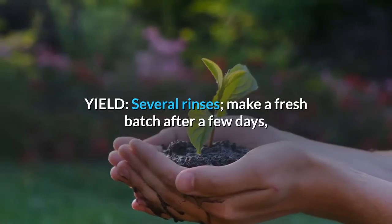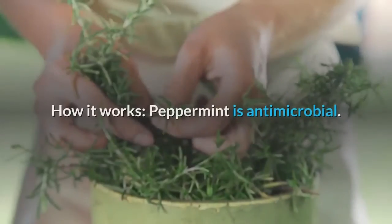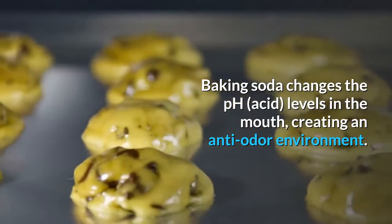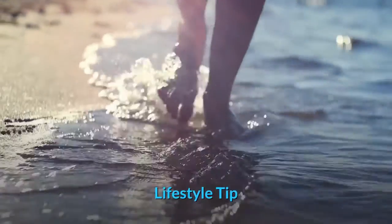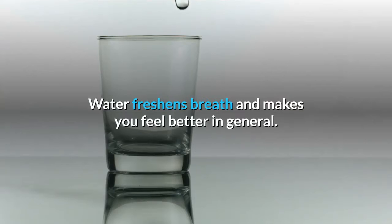Yield, several rinses. Make a fresh batch after a few days, or alter the recipe to make a little at a time. How it works: peppermint is antimicrobial. Baking soda changes the pH acid levels in the mouth, creating an anti-odor environment. Lifestyle tip. When nothing else is available, swish fresh, cool water around in your mouth. Water freshens breath and makes you feel better in general.